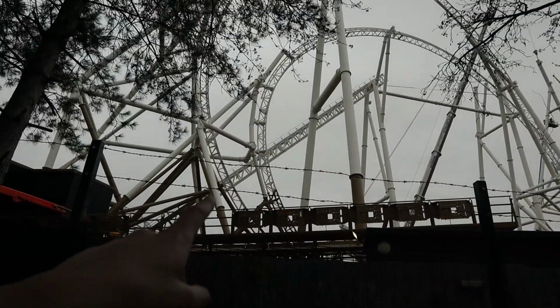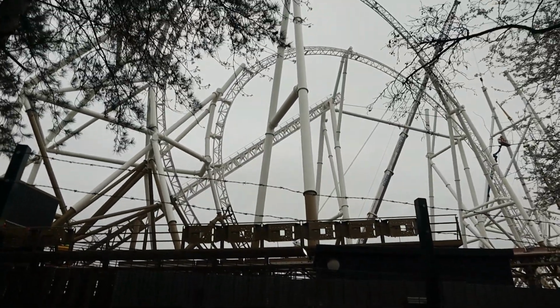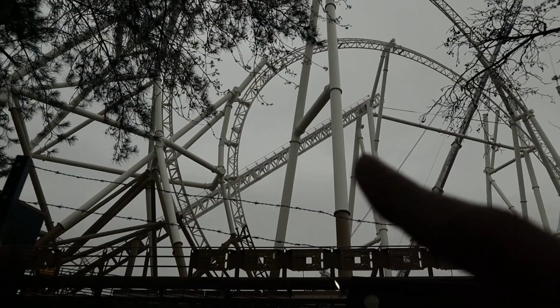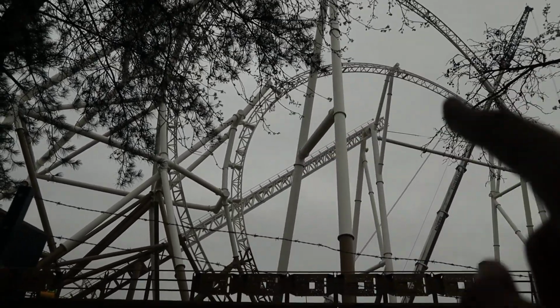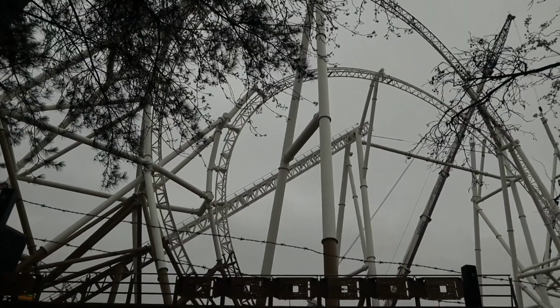You can see the lift hill just shooting up between them. And actually I wonder what the view's going to be like when you're on the lift hill itself, climbing up, and you can look to your right and you'll see this element and this one, maybe with a train going over it, depending on the timing of the ride.